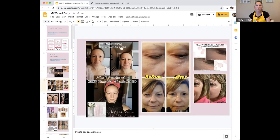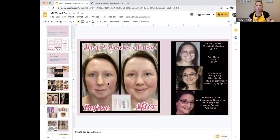Some of them say the time frame. So this is just a difference between 3.5 weeks. And then lastly, I love this picture. I show it all the time. This is 2 weeks of use on the left side here. And the thing about the new Miracle Set 3D is that brightening agent. This has really upped the game of this new system because it now brightens. Remember the old set was 3-in-1, this is now 4-in-1, and that includes that 3D complex.